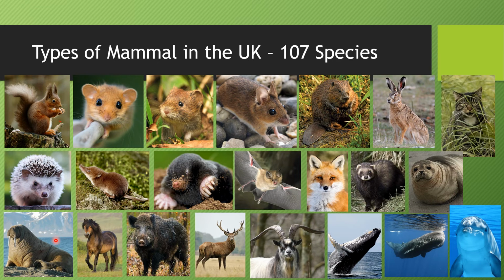Then we have Perissodactyla, which is horses, and then we have Artiodactyla, such as pigs, deer, and bovine, which includes goats, cattle, and sheep. Then we have Cetacea, such as baleen whales, and Odontoceti, like toothed whales and dolphins. Obviously, there are many more species, but we'll be here for quite a while if I try and name them all, so this is just a selection from the UK.